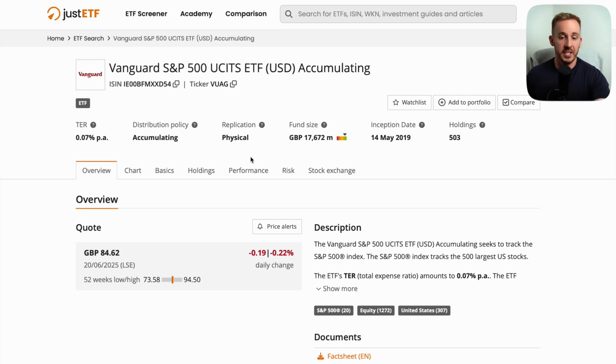So here you can find the ticker symbol of VUAG. So if you were looking on a different website, you could type in that ticker, make sure you're looking at the right one. Obviously, you've got the inception date, the size of the fund, the replication method, whether the fund is physically buying those shares or whether it's doing it synthetically. You've got the cost, which we've discussed, and also the distribution policy. For this one, I've got accumulating.